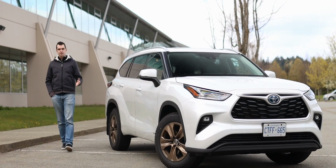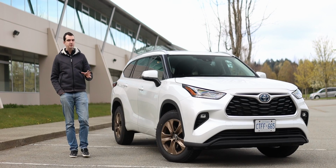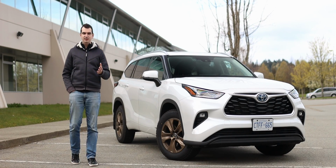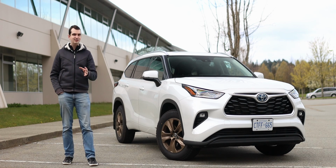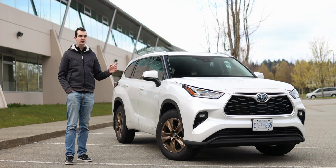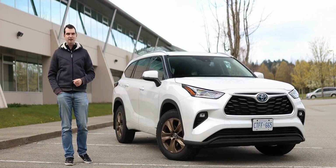So in the end, considering that the Ford Explorer Hybrid is only available in one trim and it'll cost you somewhere around $55,000 Canadian to start with, plus the Kia Sorento Hybrid is only available with 6 passenger seating and it has less cargo capacity than this, I think that the Toyota Highlander Hybrid is one of the best, more affordable 3-row hybrid SUVs on the market right now.